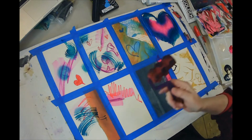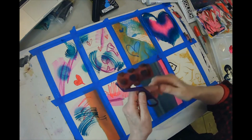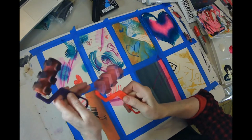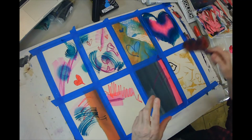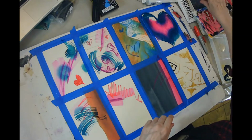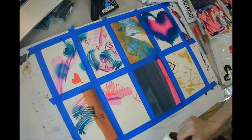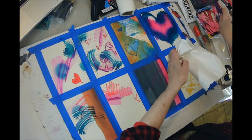So one time at the craft store, I found these rollers. I have a bunch of them. I love them. And I like to make designs by going over everything with the roller. I get it a little bit wet, and then I dry it off a little bit too, because I don't want it too wet. And this one has hearts, so let's see if we can make that work.